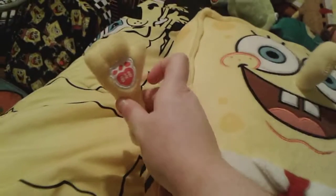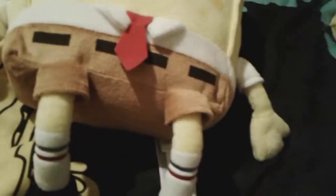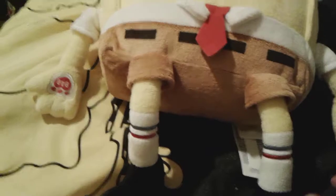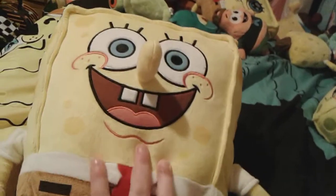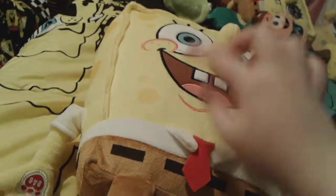Okay, and he has the Build-A-Bear logo right here on his little hand. And just like the other plushies, he just has on his normal basic pants and shoes as well. Yeah, he has a very cute look on his face. And he has the little 3D nose. And then the back of him is pretty basic, and he has the Build-A-Bear logo on him as well.